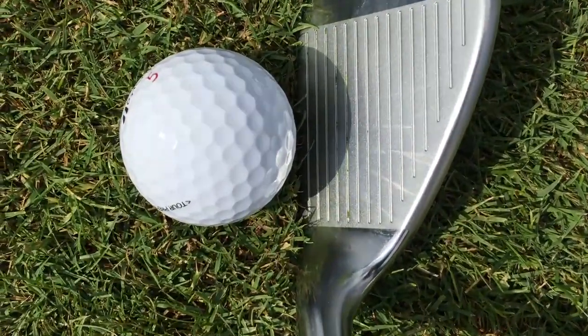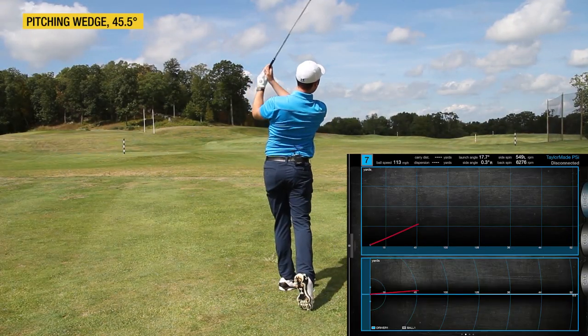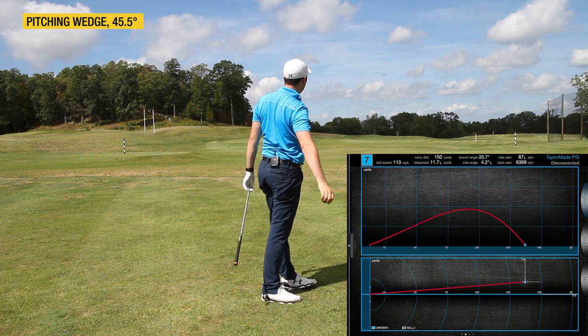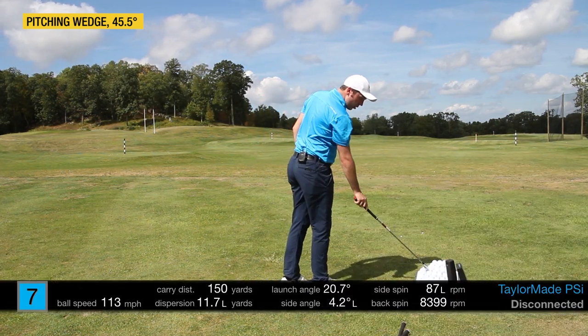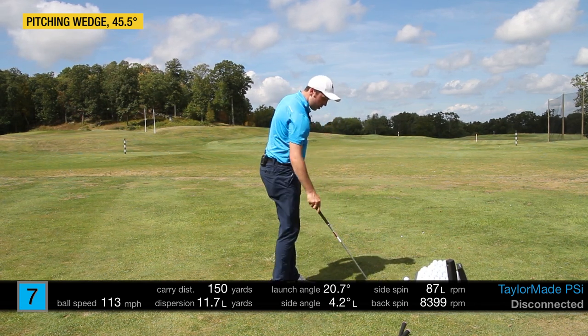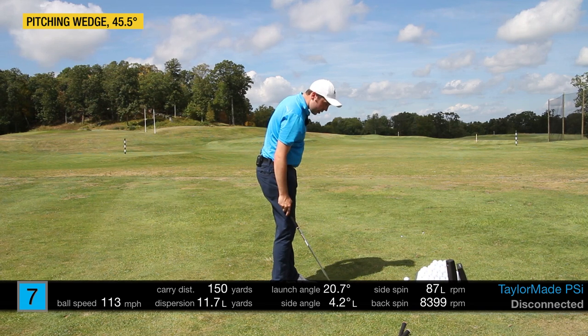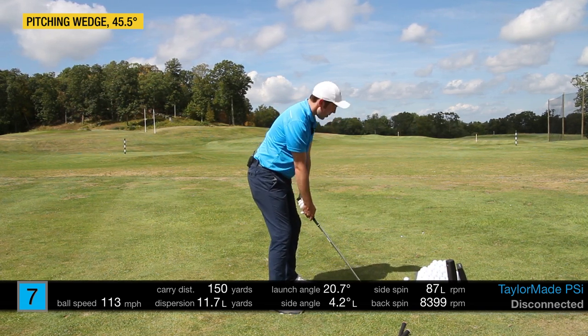Let's go pitching wedge shots. Nice, very nice. Spin should be about 10,000. Let's see what that's saying. It's just struggling to pick up. I'm struggling to see the screen. So I'll come back to averages in a minute. Went a long way for a pitching wedge.